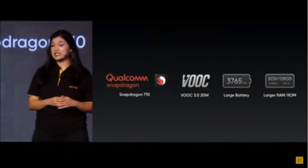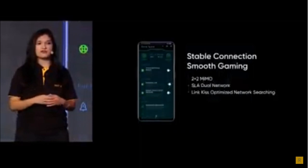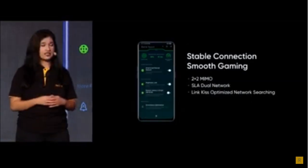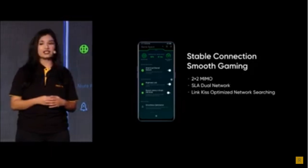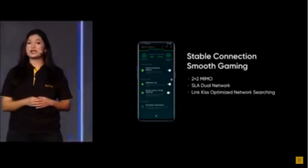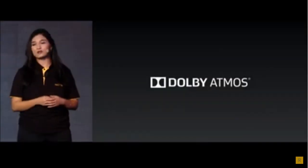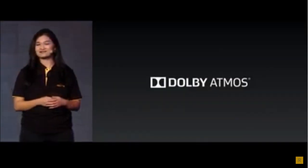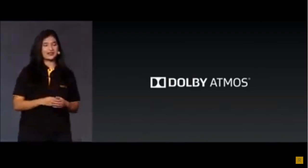Well, this isn't it. Talking about connectivity, which is again a very important factor, we have dual frequency, 2x2 MIMO, and SLA polymorphic network acceleration technology, just to give our users better gaming and daily network experience through 4G and Wi-Fi. For the first time in any Realme device, we are introducing Dolby Atmos in Realme X, just to enhance your audio experience.